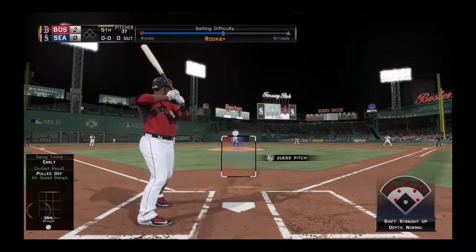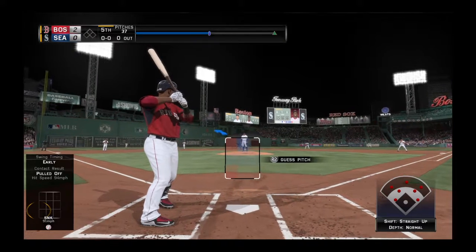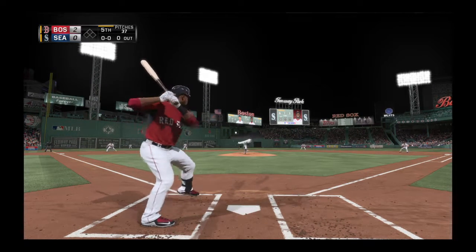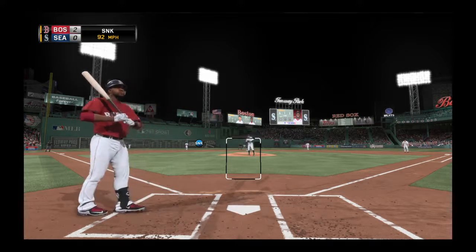Rusney Castillo heads for the box to start off the 5th in this one. Hernandez is ready. First pitch on its way. High and tight here to begin the inning. It's ball 1.